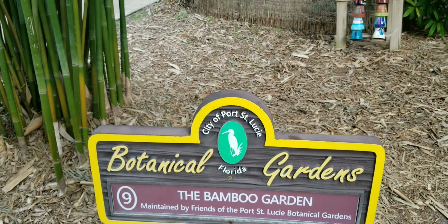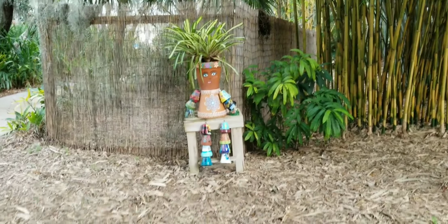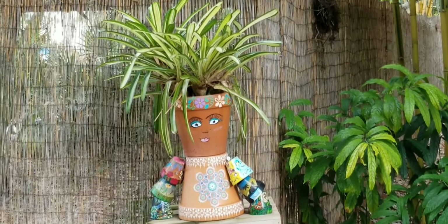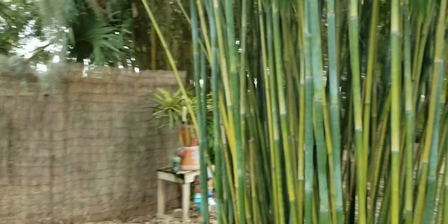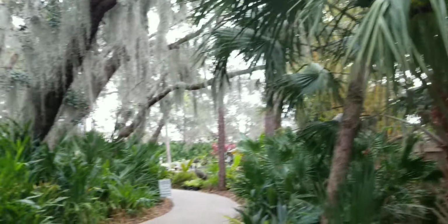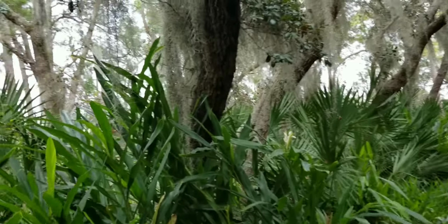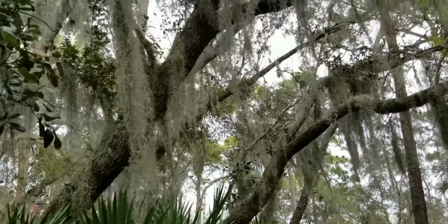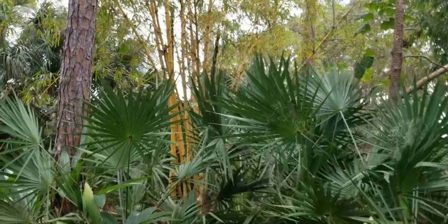We did arrive to the Botanical Gardens, city of Port St. Lucie. That's a greeter. So this is a bamboo garden, which we adore. It's a great source. Oh, plants for sale this way. For orchid mounting. And they have all kinds of bamboo. So we're gonna go this way and try to look on the trees. Maybe we'll find some orchids here and there. So far, just the Spanish moss. It's a beautiful, a very nice size garden.